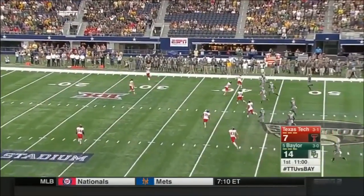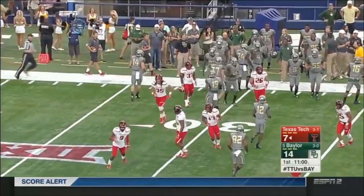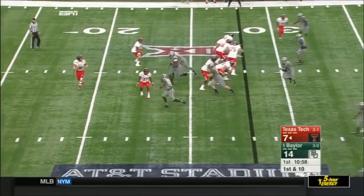And here's a pooch kick. Fielded at the 28-yard line. A fair catch signal made, so Texas Tech will start there. Let's check in with the teams. And again, Tech scored 52 last week and lost to TCU.